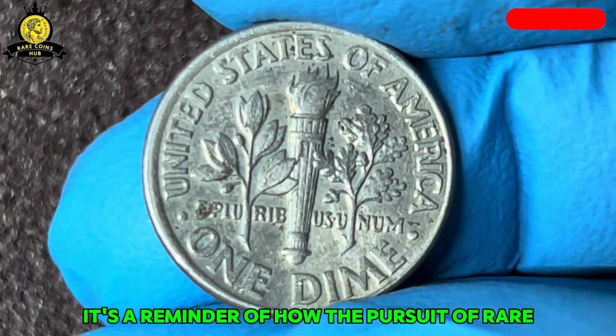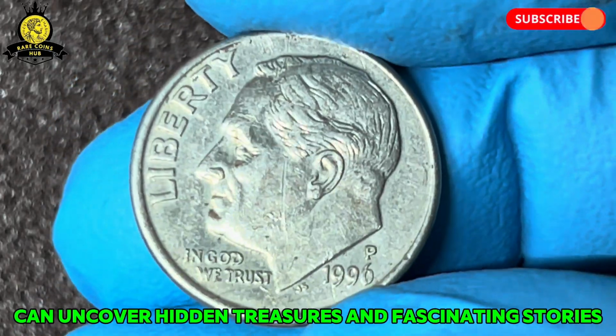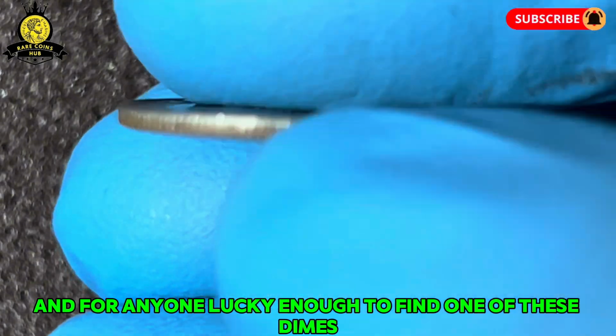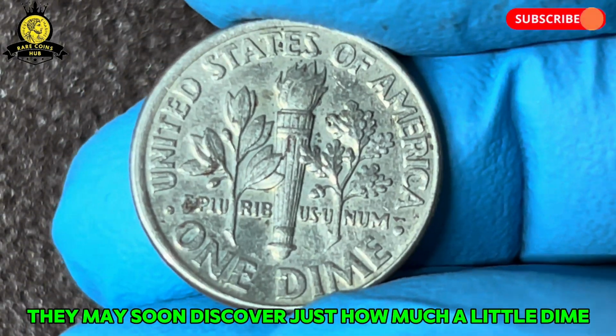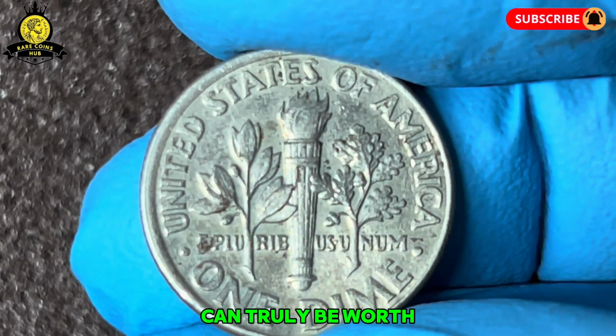It's a reminder of how the pursuit of rare and unique items in the world of numismatics can uncover hidden treasures and fascinating stories. And for anyone lucky enough to find one of these dimes, they may soon discover just how much a little dime from 1996 can truly be worth.